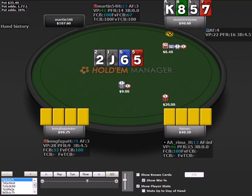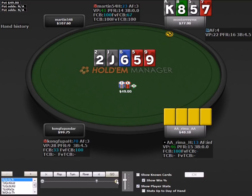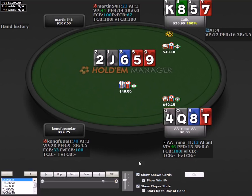So I get check raised small by this guy. It's kind of weird because I didn't really expect him to have the straight. I expect him to lead out with it. But anyway, I still have enough equity to call a raise with the open-ended and flush draw, so I do call. And the rest is kind of standard. He shoves into me with the nuts on the river. So I actually wanted to talk more about his hand.